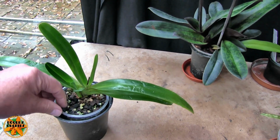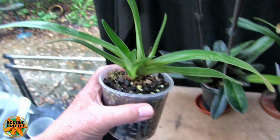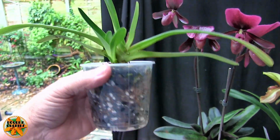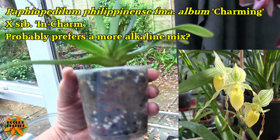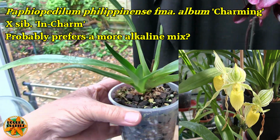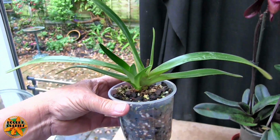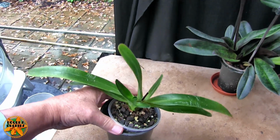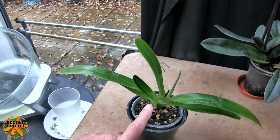Now this one has been repotted, I can tell by the fact it's in a clear pot. This one's got no tag because the name's too long, so I'll do a pop-up. I've still got no extensive root growth on this one, but the new growth itself is pushing on. It is progressing, so it is growing, and at some point that new growth will produce some blooms.